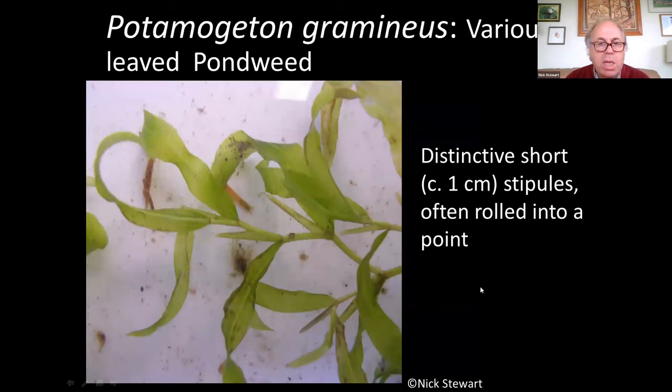Another thing that's quite distinctive is that it has these very stiff, small stipules, tending to be about 1 centimetre long, and often they pull away from the stem like this and roll into a point. That's quite a distinctive feature of gramineus. Stipules are quite a useful secondary character. You'll see that we'll be discussing stipules in several of these species as being a useful character to support the decision you made from the leaf tip and the leaf bases.